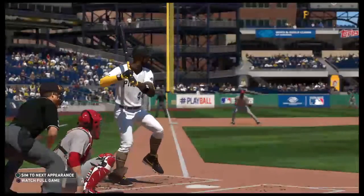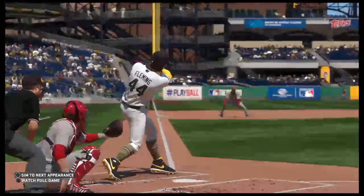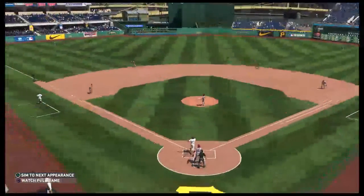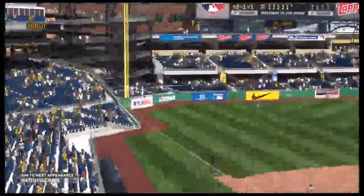It's obvious they didn't change their scouting report after yesterday's game. He had 2 bombs yesterday and another one today. Hey, this pace can't continue, but he's going to ride this wave as long as he can.